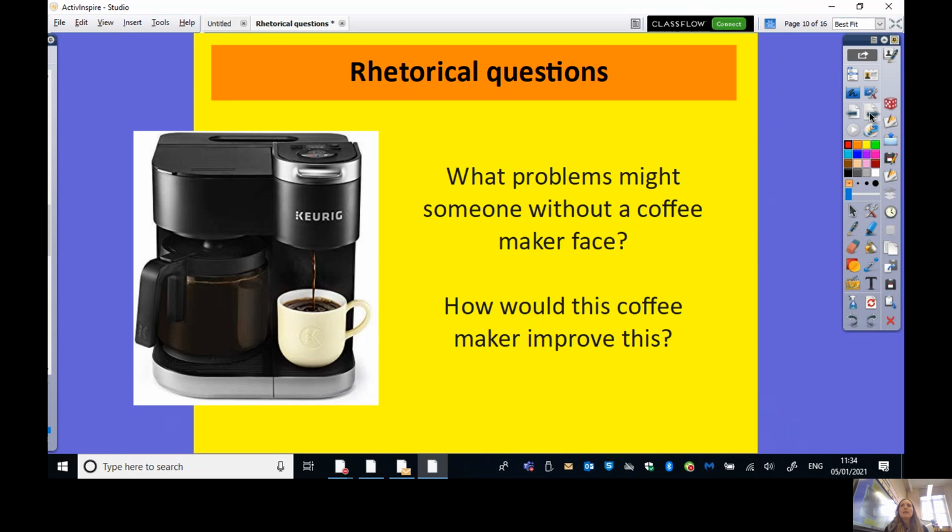So we're going to be thinking, what problems did I have? So if the problem is, well, it takes a lot of effort to make a cup of coffee, well, the solution, the feature that the coffee maker has is that it instantly makes coffee with a push of a button. So could you write down maybe one or two solutions that the coffee maker provides? Don't worry if you're struggling to think of some, just have your best go, and when you're ready to go through the answers with me, come back to the video and press play.